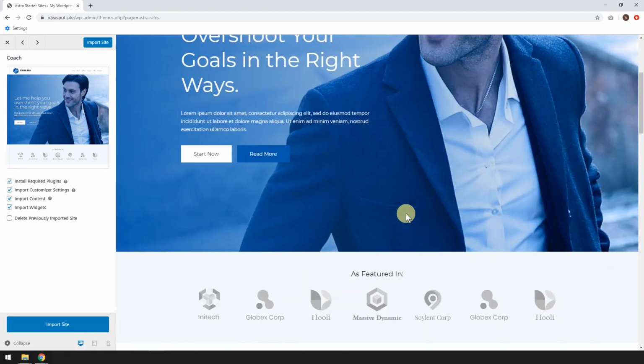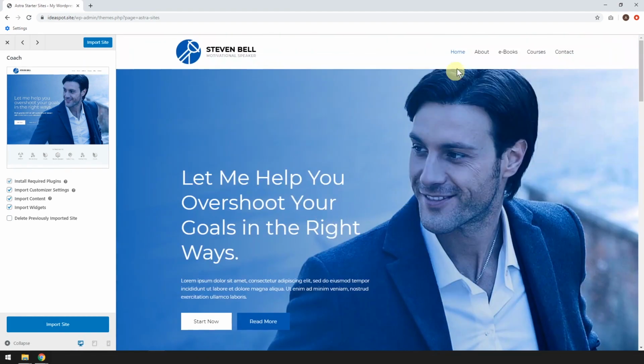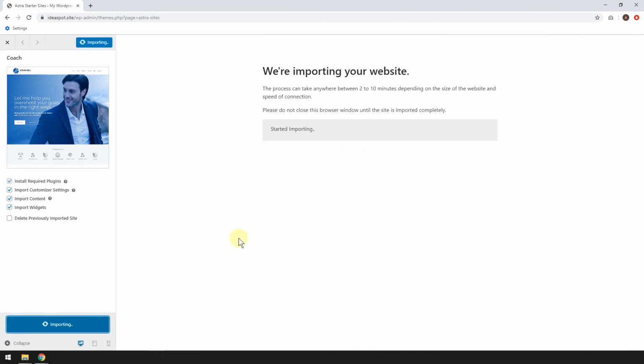You can preview it and have a look around before you make your choice. Look at any of the pages. When you're ready, click Import Site. Let's wait for that to import. It does take a couple of minutes for this to import, so be patient. I'm going to skip ahead.